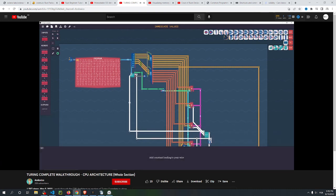We also need to turn this on so we can use the OR gate.